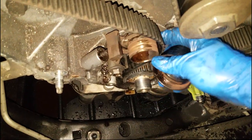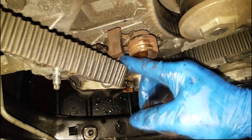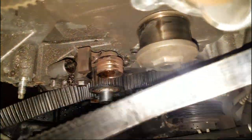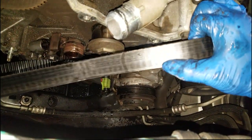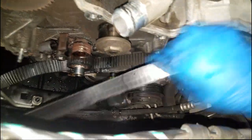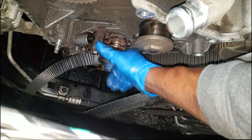Oh my goodness. I did a video once on a job like this. Look at that. I was able to remove the belt. This belt was about to jump any day now, any mile now. Okay, yes, you're getting a new belt. You see the cracks in this belt? Again, I do not think that's original, because a belt cannot last 200,000 miles. Wow, look at that. That had basically seized up.